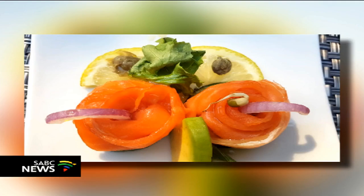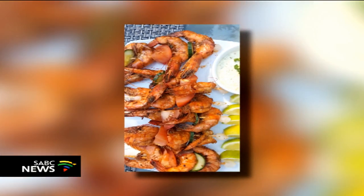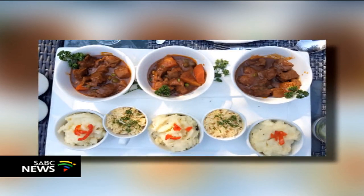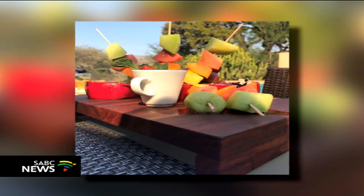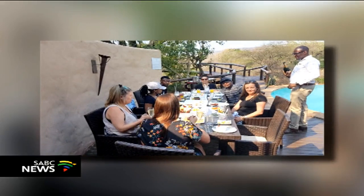Lunch is a spread fit for a king, with seafood starters, salmon and curried prawns, the most tender lamb curry as a main, and a medley of fruits, pastries and decadent cheesecake and panna cotta for dessert. Tummies full and happy faces, it's time for a sunset safari.